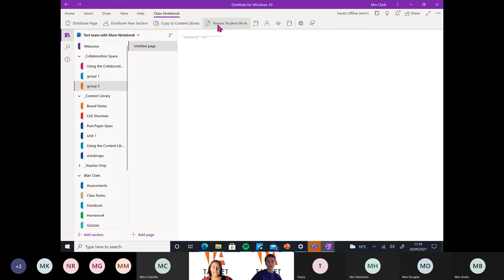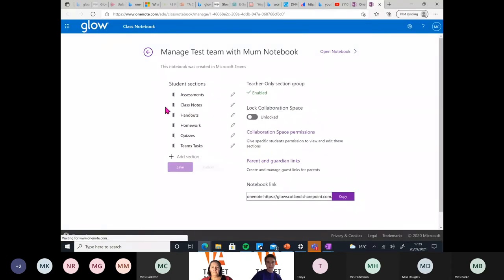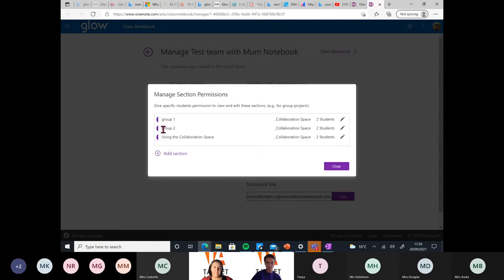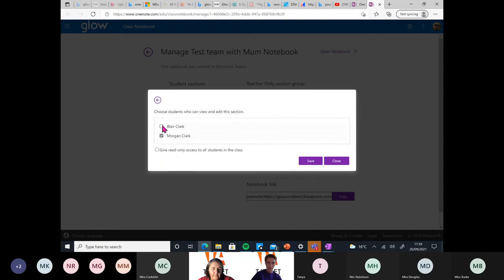And in the class notebook tab along the top, there is this little notebook that says manage notebooks. Now, if I click that, it will usually ask me to log in, but it gives me this notebook here. This is the notebook I'm using, and I can change the name of any of the student sections there. Where it says collaboration space permissions, if I click that, it will show me in my collaboration space, I have got group one and group two, and it tells me who can access it. So I can add a section if I wanted group three, but I can click on the little edit button and I can see group one, I only want this student to be able to access and edit it. And I can make it that the others can still see the information if I want to.